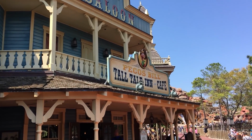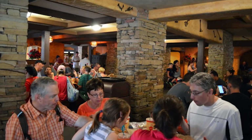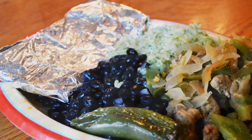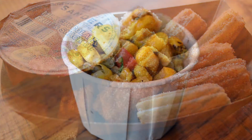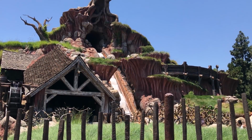Next is Pecos Bill Tall Tale Inn and Cafe. If you're looking to spice things up when visiting Magic Kingdom, Pecos Bill has more than your typical burgers and hot dogs. You're going to find this one in Frontierland near Splash Mountain. Now they have options like nachos, fajita platters, and Southwest salads, but don't worry, they do have some burgers. So there's a nice wide variety of options to choose from. Yay for a place that can make just about everyone in your party happy.